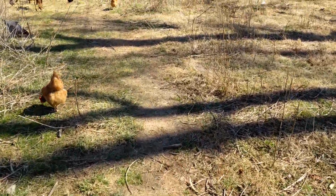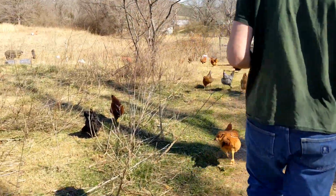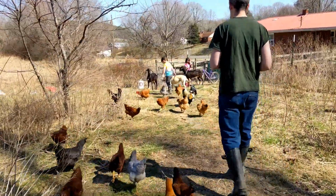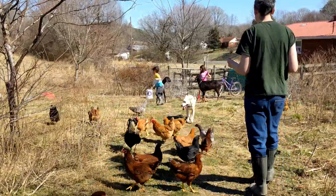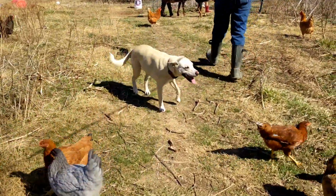There goes one goat. We're going to fix that today, aren't we? Yes, we're going to fix it today. I love that picture. The kids and the goats and the chickens. And our dog, of course.